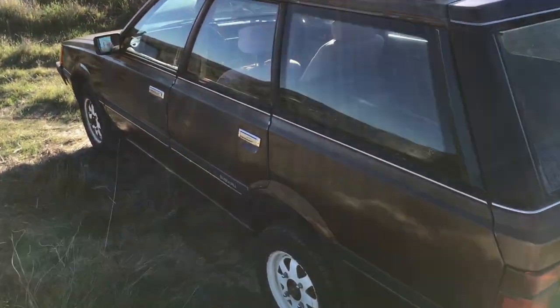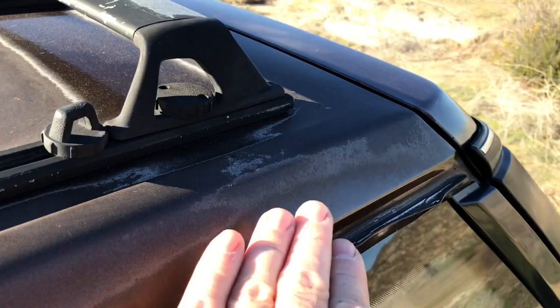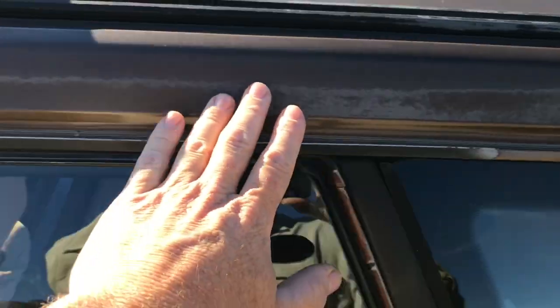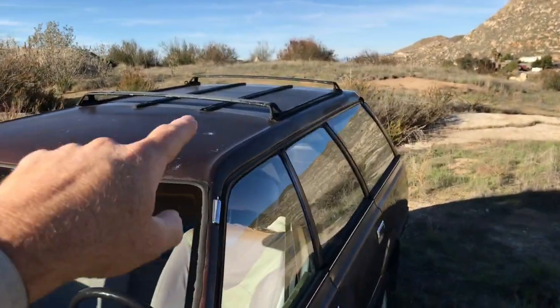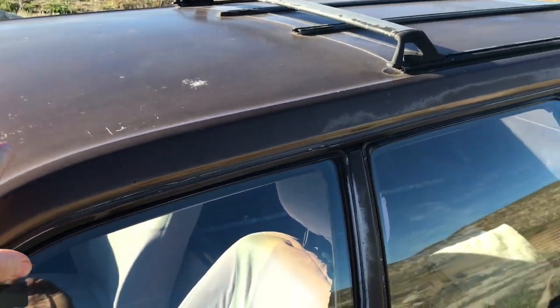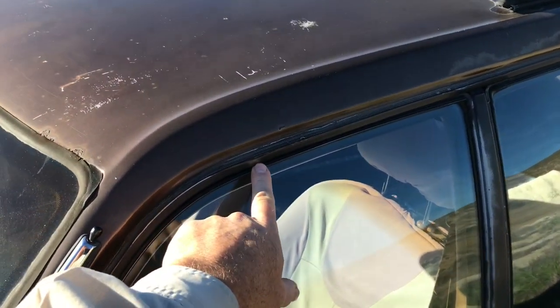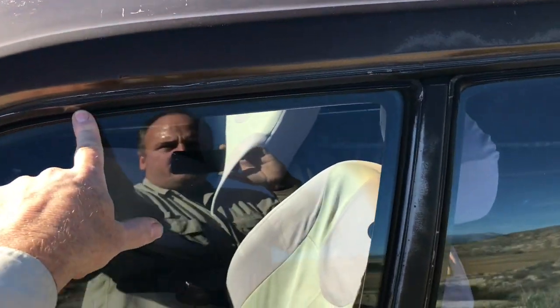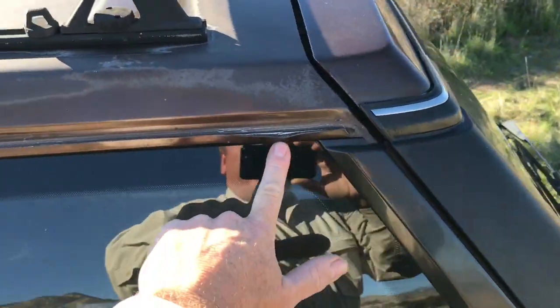And you can see the paint is showing the age of the sun. The clear coat is pretty much gone. That's the stock roof rack. And at one time I had some aftermarket racks, and where they clamped on, there's a little bit of damage to the drip rail. The drip rail's a little bit tweaked from the rack that I had.